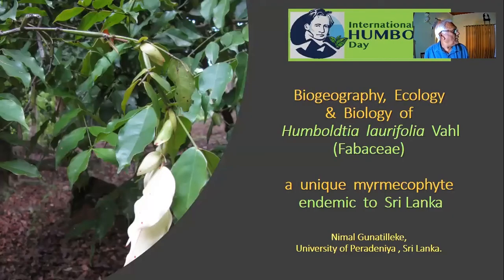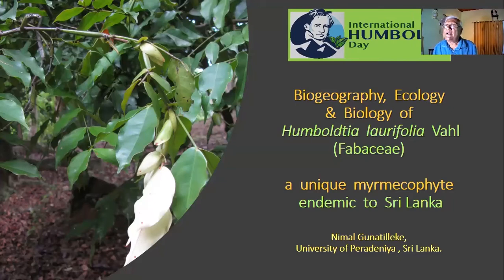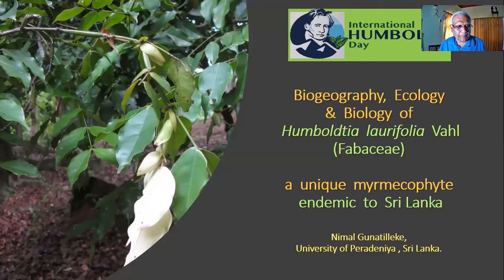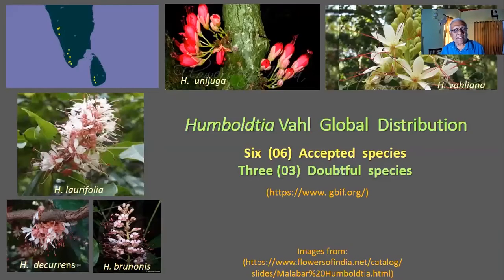The biogeography, ecology, and biology of Humboldtia laurifolia, an endemic plant named after Humboldt. And so it's a unique myrmecophyte which is endemic to Sri Lanka. And its global distribution of Humboldtia, it's a South Asian genus. It has 6 species accepted so far, and 3 are doubtful species according to this global database.